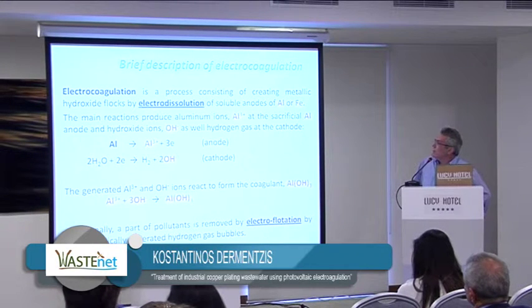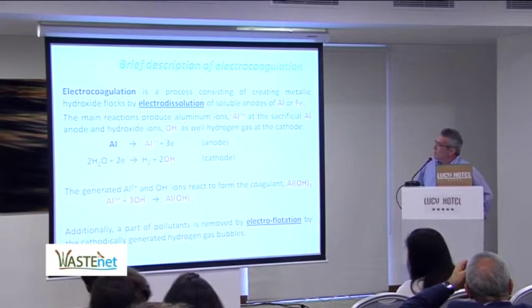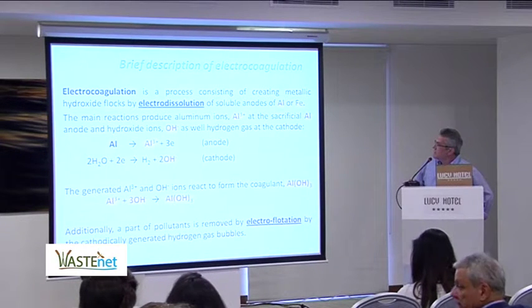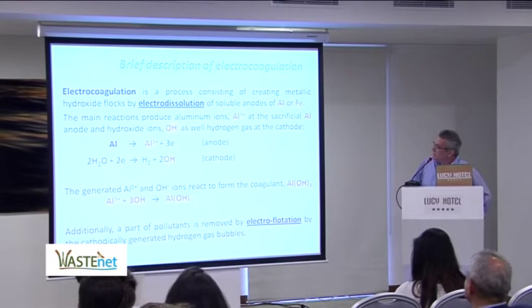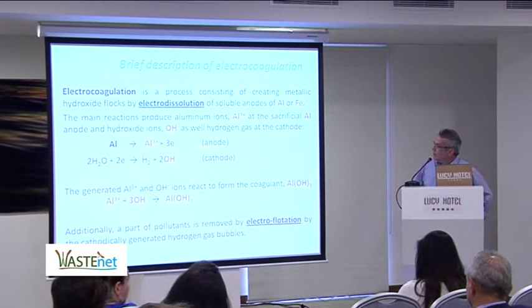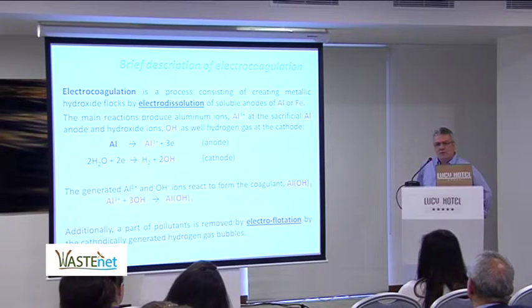Brief description of electrocoagulation. Electrocoagulation is a process consisting of creating metallic hydroxide flocs by electrodissolution of soluble anodes of aluminum or iron. The main reactions produce aluminum ions at the sacrificial aluminum anode and hydroxide anions, as well as hydrogen gas at the cathode. We see the reactions here, anode, cathode, okay? These aluminum cations and OH anions can combine and give the coagulant aluminum hydroxide. This is a known coagulant.